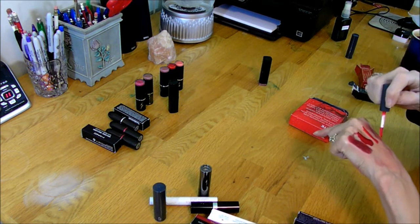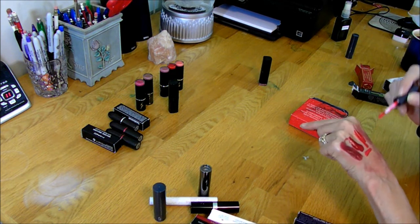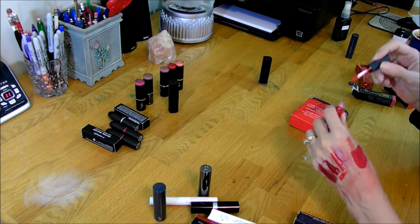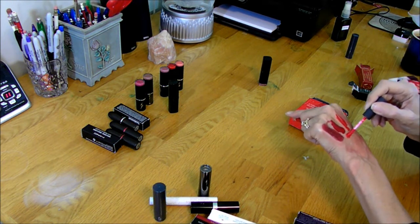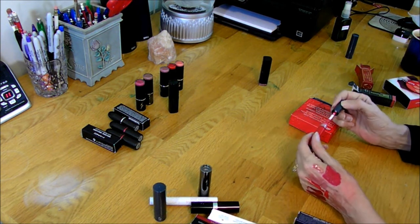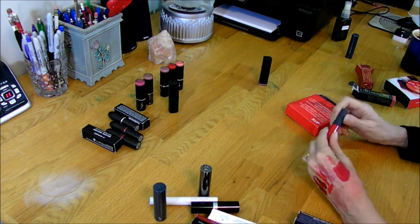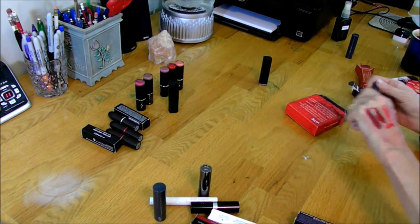Do I love it? Do I hate it? It's really hard for me to get rid of expensive things, or lip products are hard. What am I talking about? Eyeshadow is hard. Eyeliners, blush, everything is hard.